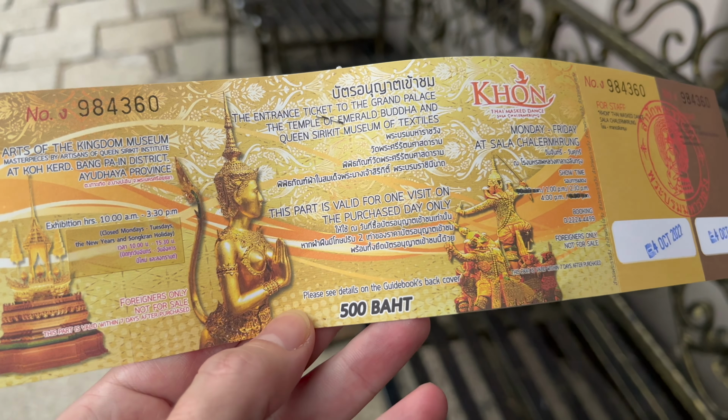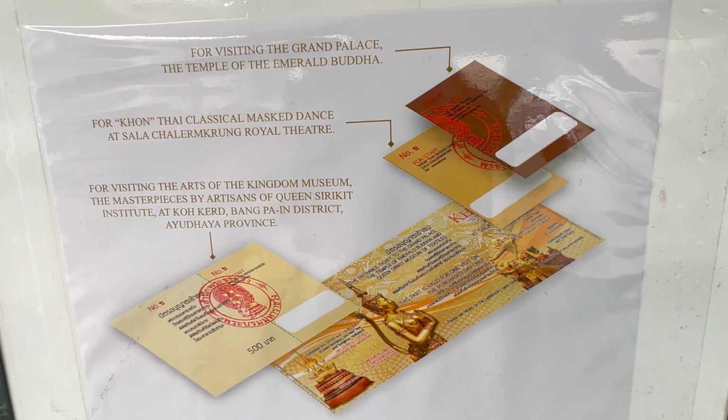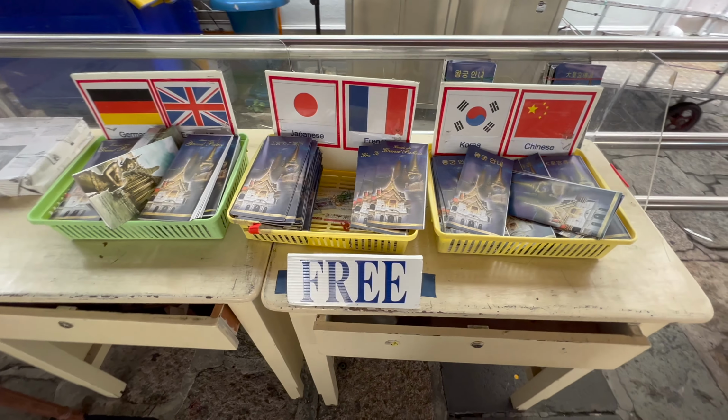And then on the way in, you also get a sort of little booklet, a pamphlet that shows you everything around the grounds and a bit of history, a bit of a guide to go around. And also there's loads more free things as you go in, but we'll cover that in just a moment.